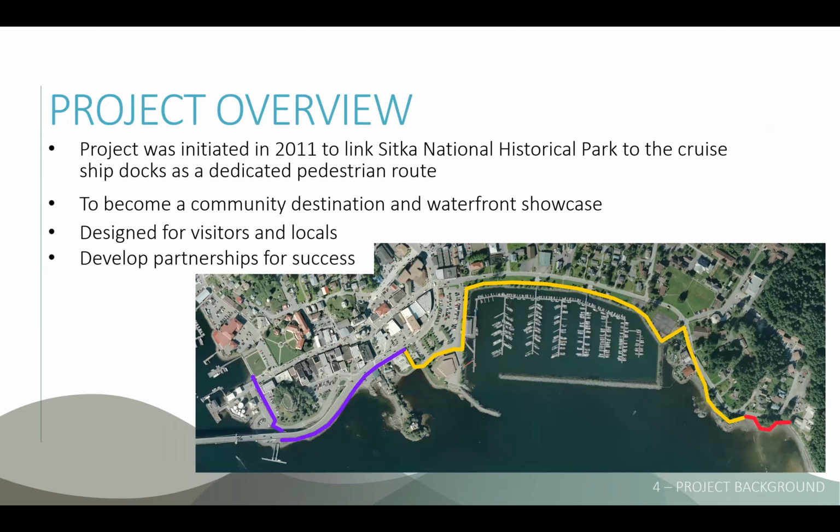So let's talk about the SeaWalk. The SeaWalk started way back in 2011. Monique and I were involved way, way back when. We had different roles. Monique was handling the public engagement and I was the landscape architect on the project. We worked collaboratively together to come up with the master plan with the community. And we decided that there was going to be a SeaWalk that ran from Sitka National Historical Park and the Visitor Center all the way along here, connected over to Centennial Harrigan, and then connected into the lightering dock. It was way back in 2011.